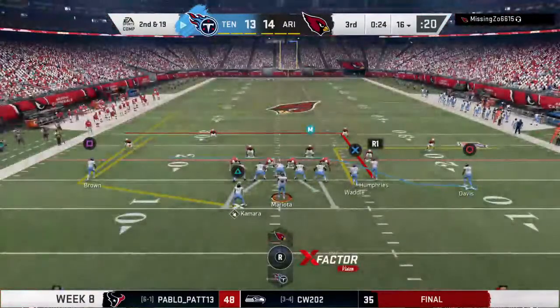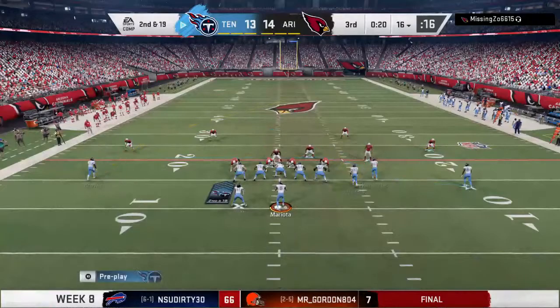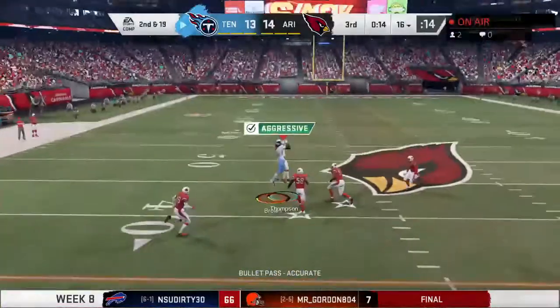That's what they're tasked with doing, keeping their quarterback upright and clean in the pocket. But I think they have to look at, okay, are we bringing in extra people? Is the ball out of the quarterback's hands quick enough? There are a few other factors they have to look at.